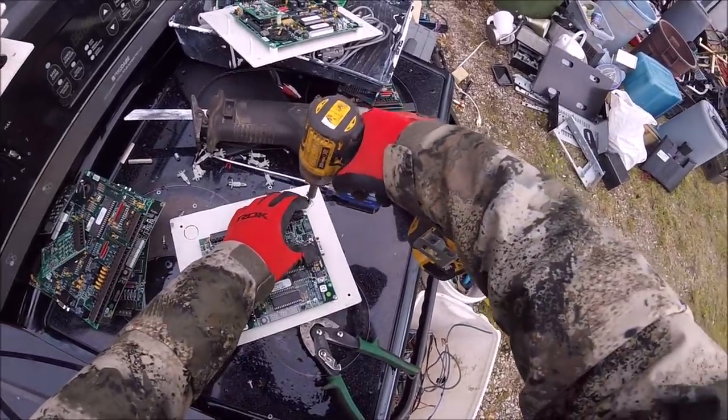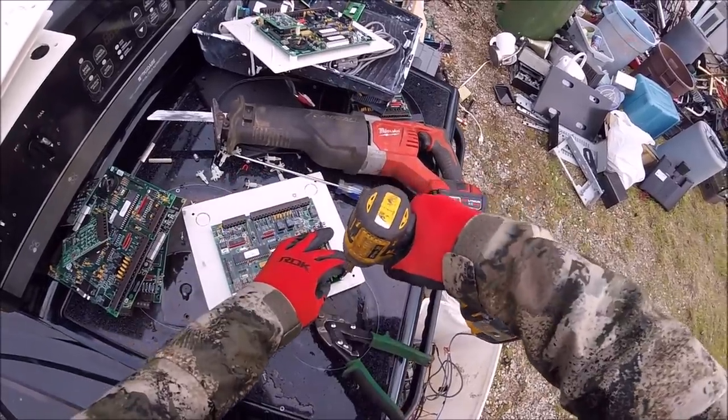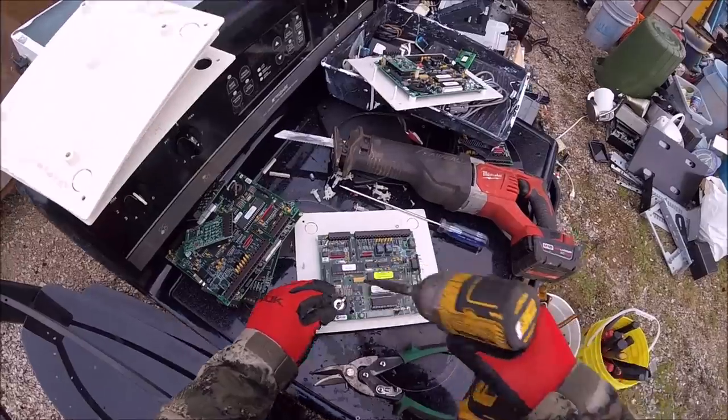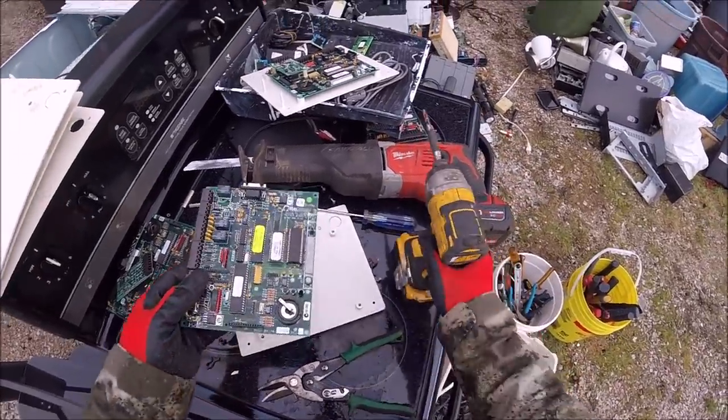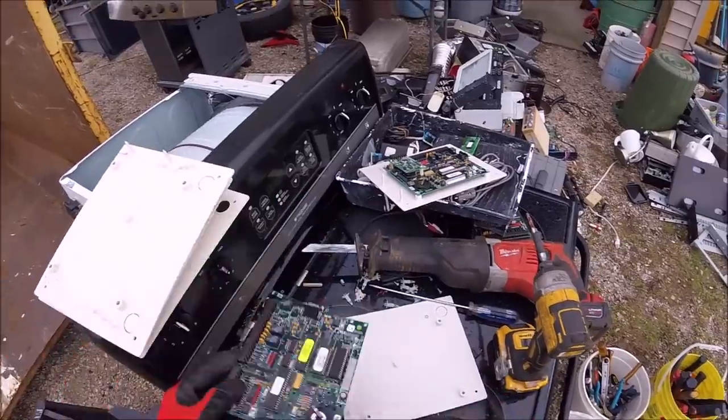It was big. Then they went full digital, like Bell Express U. Then you couldn't get nothing. These have never been used. There's no battery here. See that? They're brand new circuit boards.